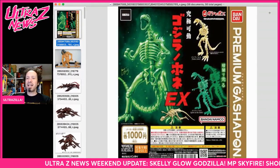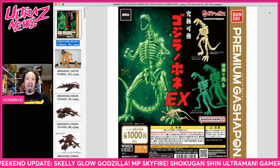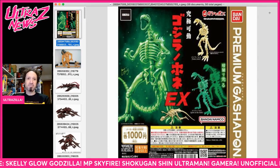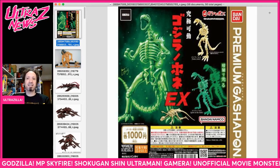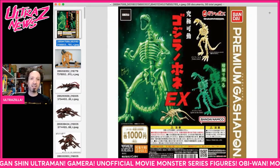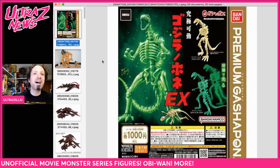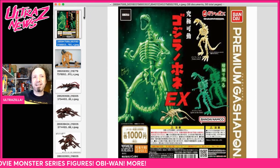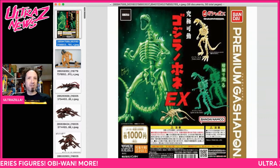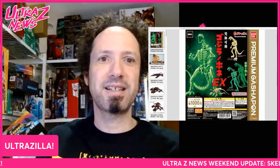And then last but not least, of stuff I have pics of, the premium Gashapon skeleton Godzilla's coming back in a fluorescent version, a glow in the dark version. So if you want that, check eBay, because it's coming out there, and I'm not gonna be getting it. I'm good with what I have, but yeah, it's coming.